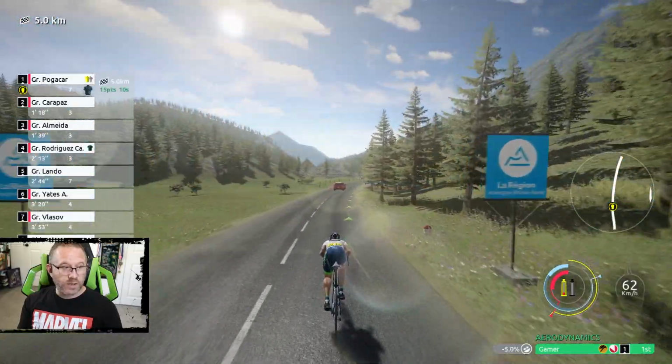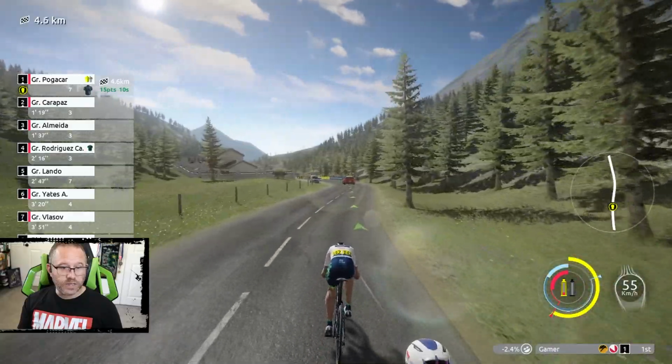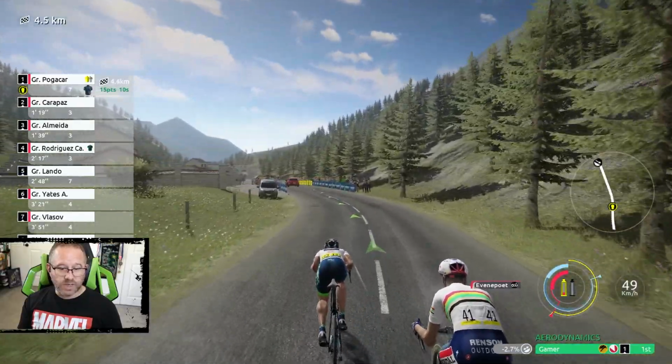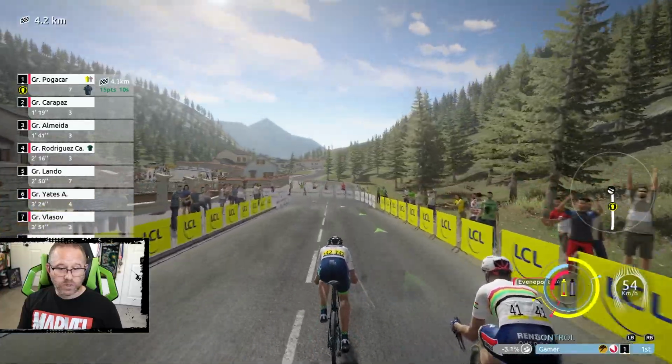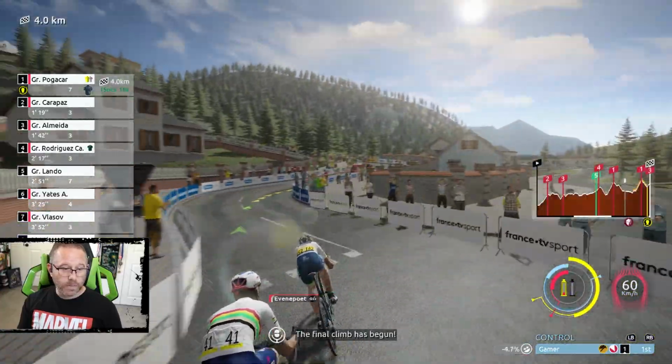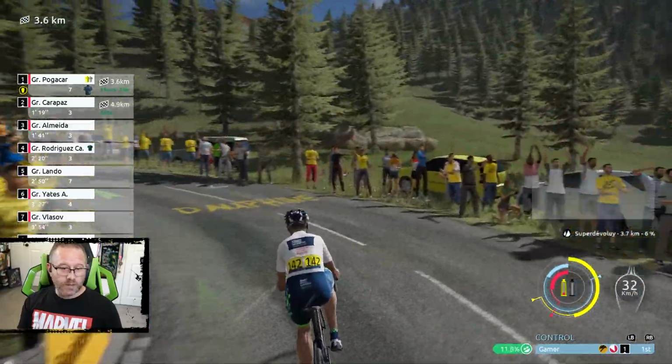It's only 5%, but I will take the tuck. I will definitely take the tuck. Somebody should be overtaking me if they want to ride faster. Really? Nobody wants to ride but me. The final climb has begun. Okay, on to the final climb.